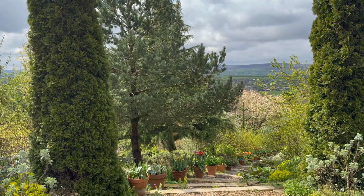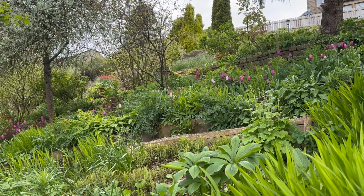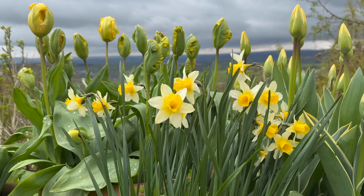Today I'm exploring one of the biggest sloping gardens in the UK to discover how they get on when they're 1,000 feet up in the Pennines. Scape Lodge is the highest garden in the UK that you can visit as part of the National Garden Scheme, set 1,000 feet up in the Pennines in West Yorkshire.